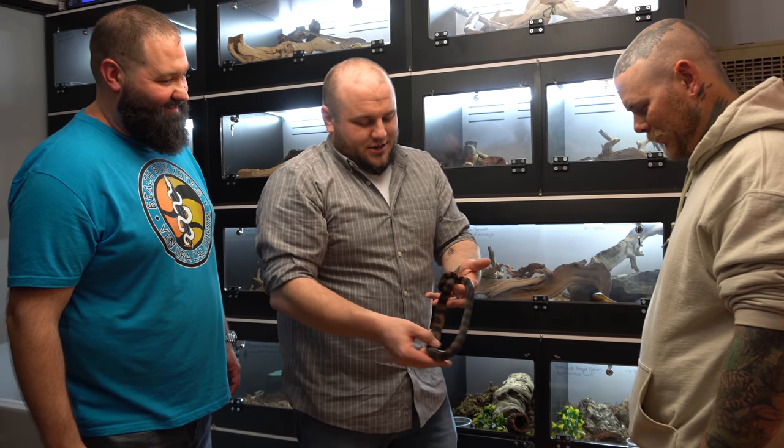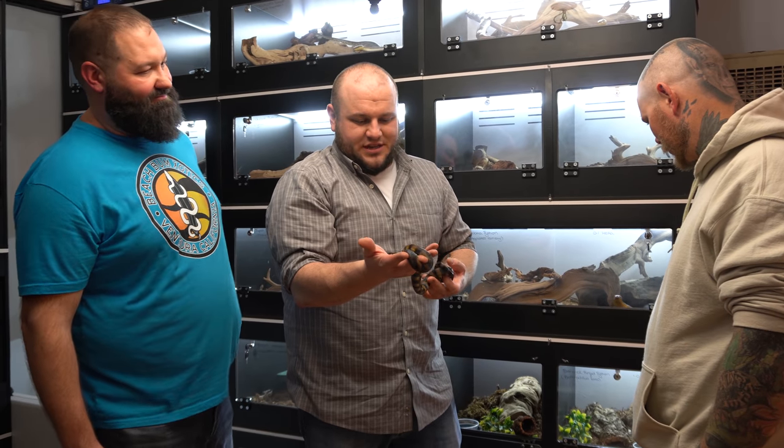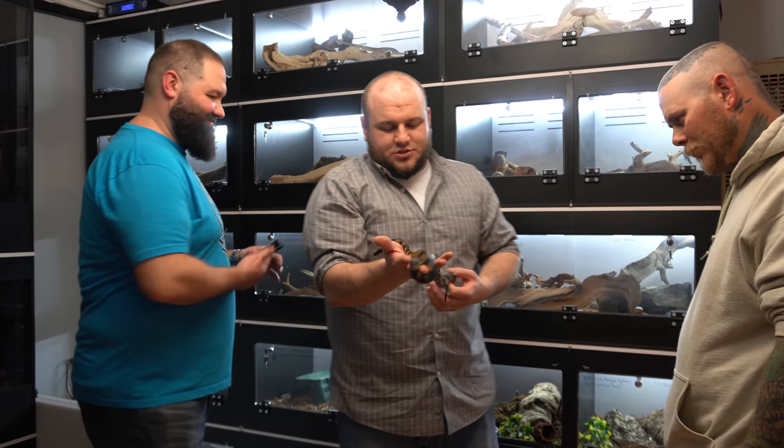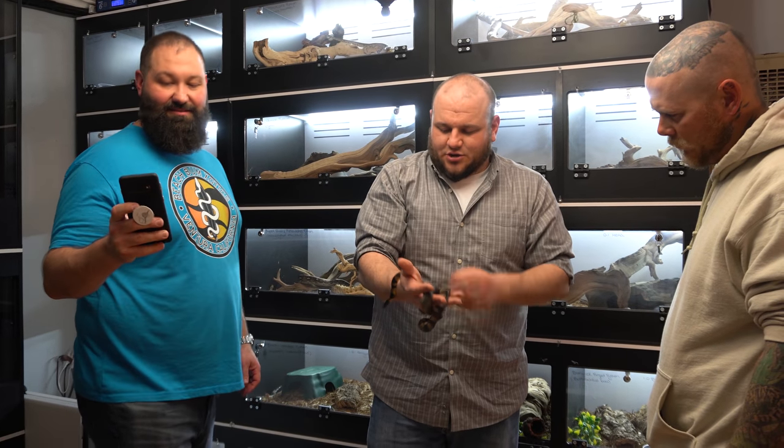That's another beautiful animal. A super, super cool species that I've always been enamored with. And what's cool too is Tom Keegan has a line of them that are high contrast. A lot of them you see are real dark black and they turn into this deep muddy brown.